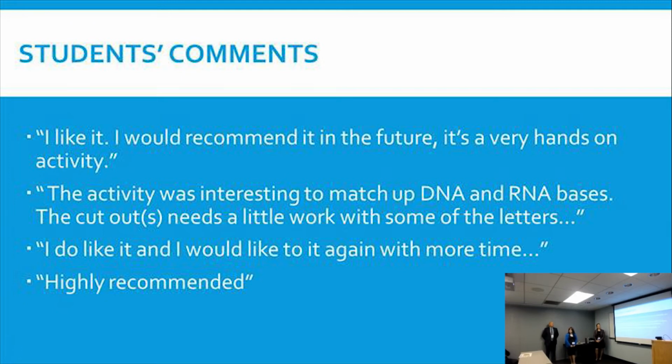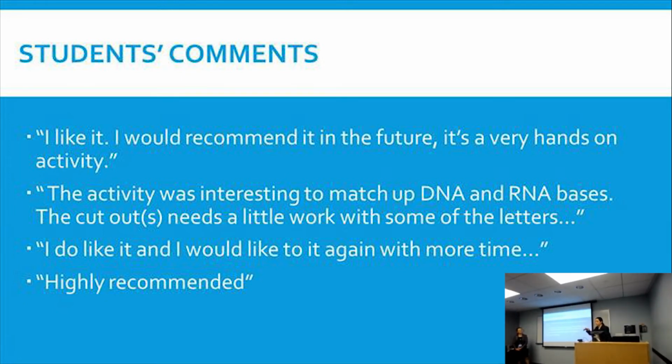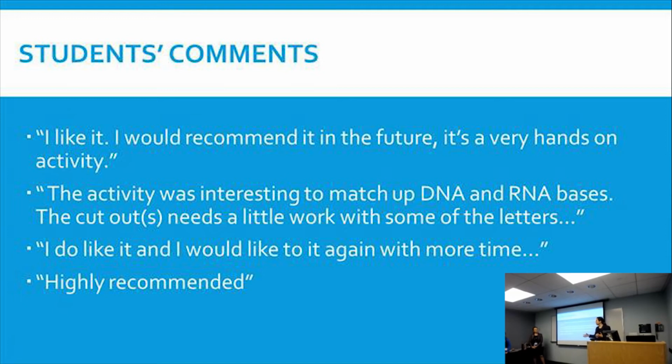It's also interesting because this was one of the first things they printed out, the atoms, and I wasn't quite sure if it was going to work or not. When I did it the first time, last semester, I realized that the activity was too long. They didn't have that much time. So in my mind it was okay, they liked it, but it was kind of a failure. It definitely needs some work.